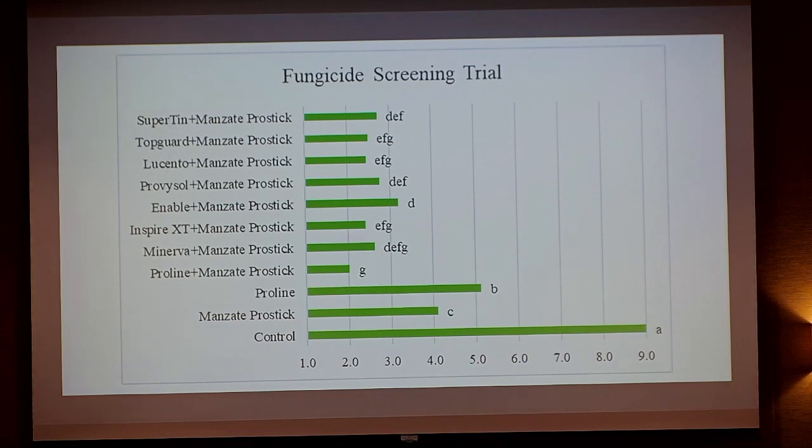If you look at the letters indicating differences in significance, if they share a letter, they're similar, right? So several of these are very similar to Manzate and Pro Stick. Not a lot of differences here. You can see Enable is a little bit worse than some of them. However, it's still similar to Provosol, Minerva, and Tin. So not a lot of differences overall comparing our triazole products and tin in this fungicide program.